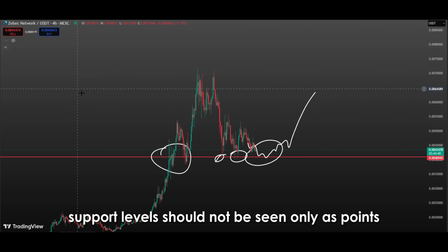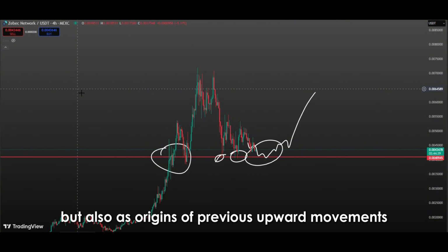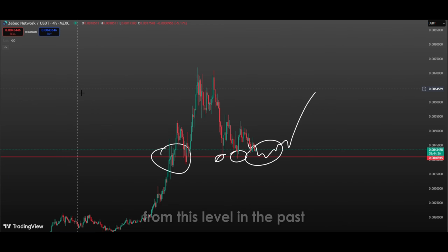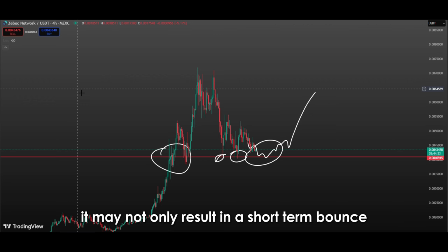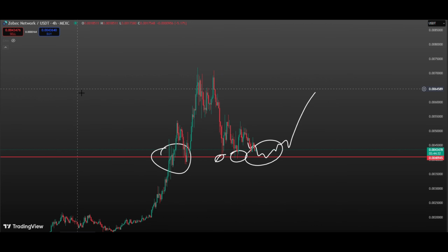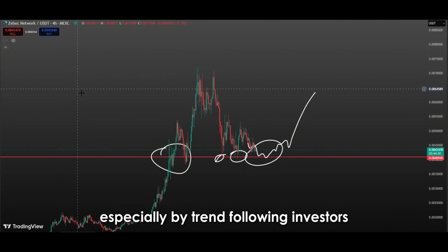Moreover, support levels should not be seen only as points where the price reverses, but also as origins of previous upward movements. Therefore, the possibility of upward moves similar to those that began from this level in the past is a technically strong argument. If the price reaches this area again and finds support, it may not only result in a short-term bounce, but also mark the beginning of a broader upward wave. Such structures should be closely watched, especially by trend-following investors.